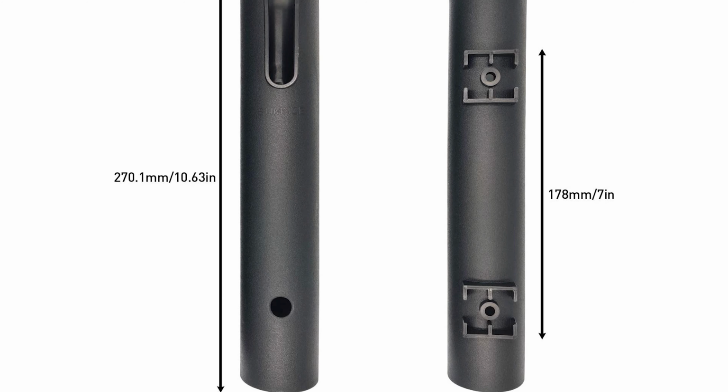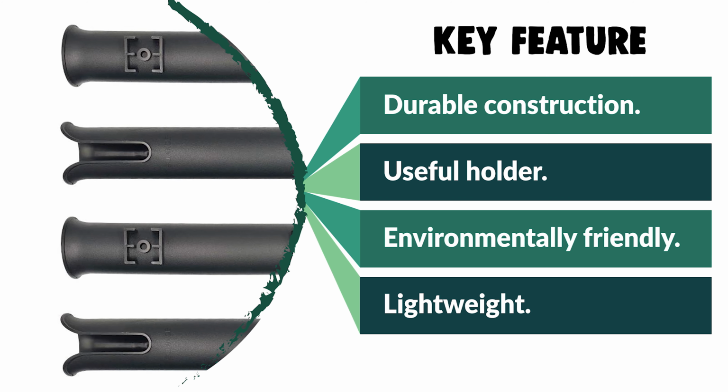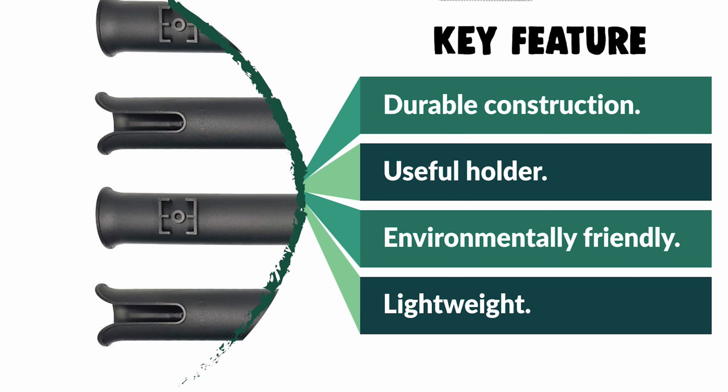Clio Fishing Rod Holder thickens ground insert. Easy to set up, and free your hand. Enjoy a leisurely fishing trip. It is lightweight and easy to store. Perfect for bank fishing.